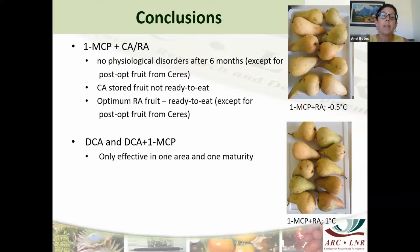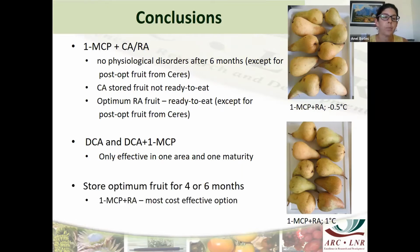The DCA and the DCA plus 1-MCP gave a lot of variable results. In this season, it was only effective in the Grabouw area for the optimum fruit up to 6 months. We didn't see any disorders, but in all the other maturity levels and in the Ceres production area, we did get soft scald and superficial scald.